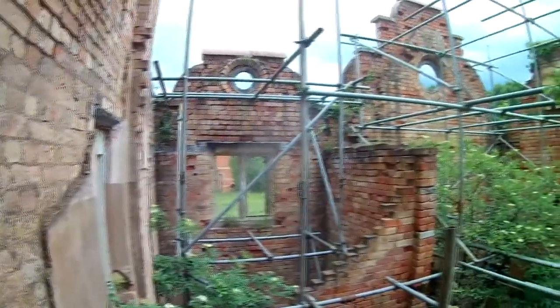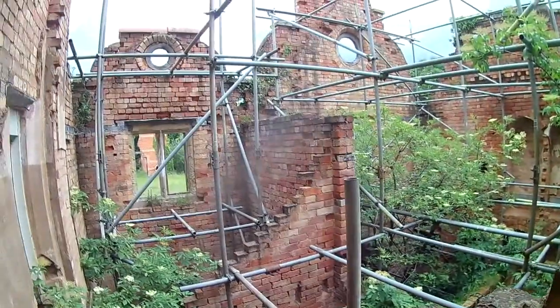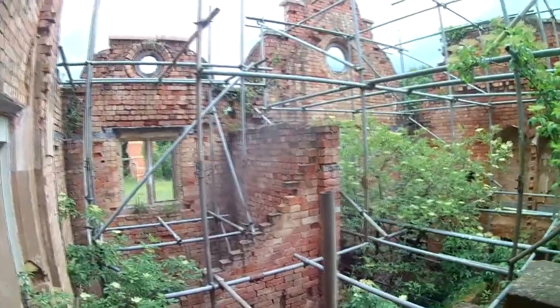Some idea of the architecture. Scaffolding doesn't do it much justice, but still an impressive structure. More defacement. Why do they do it?